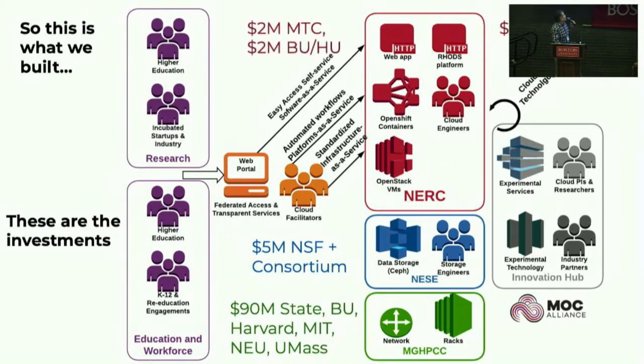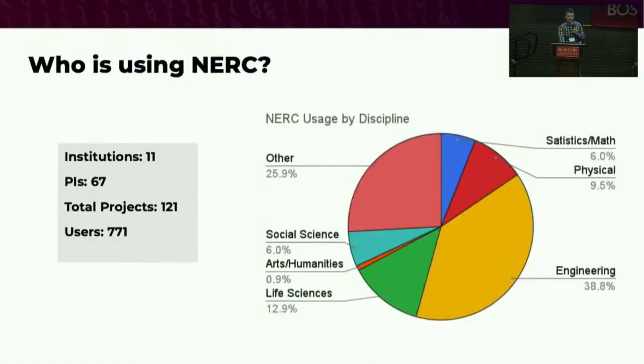And then also industry partners. Red Hat's listed here, but there's many more industry partners that have contributed a lot of additional things to make this a success. And then currently, who's using NERC? So NERC is being utilized by almost 70 investigators right now, 11 institutions, and you can also see the breakdowns of disciplines. So this will over time look very much like that starburst, where we're servicing pretty much all domains on NERC to be able to get research done.